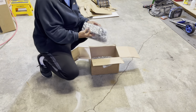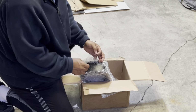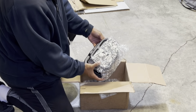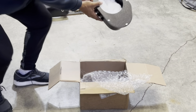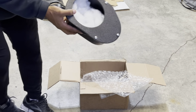So let me open this up. This is actually the first time I'm seeing this as well. So you guys are seeing this for the first time, and I'm seeing it for the first time. And so here we go. Ooh wee, man. That is a nice piece, you guys.